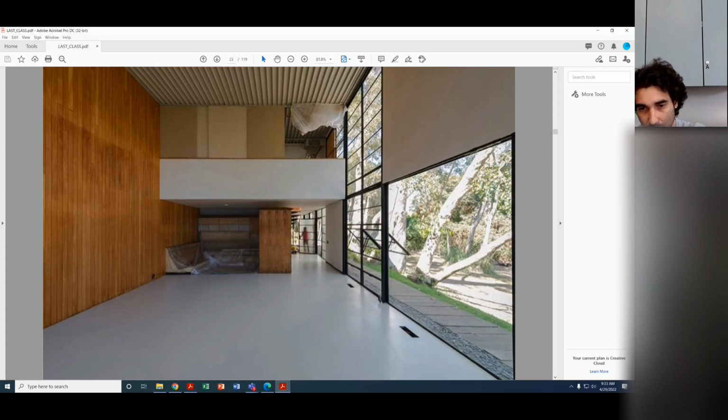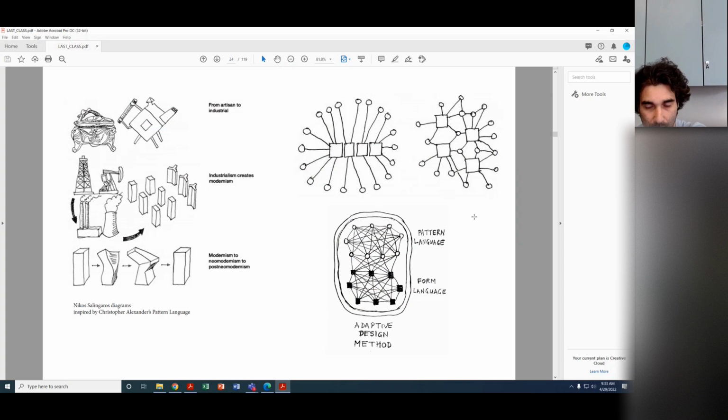So the Eames space, and then there's been a lot of talk lately at this school about pattern language. This is a thing that was big at one point, but then now people start looking at it like it's lame. But then some of us are kind of interested in pattern language again.